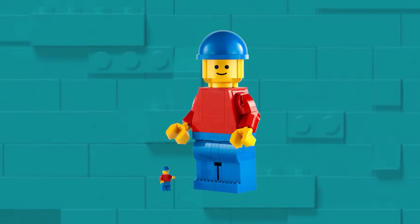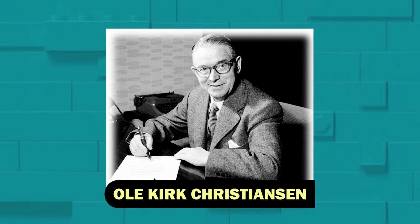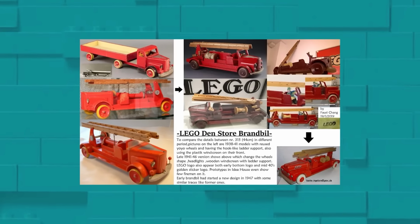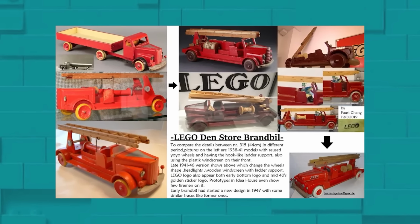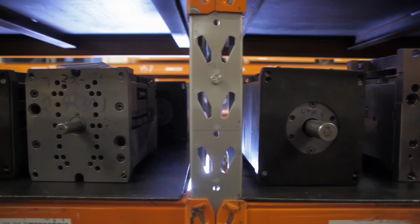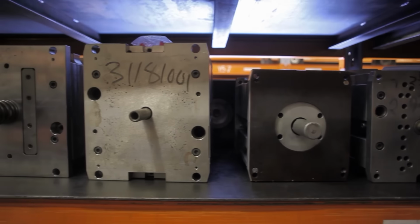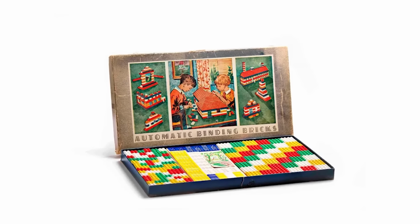This issue with scale is a well-known problem for LEGO designers going all the way back to the company's founder, Ole Kirk Christensen. While Ole Kirk was renowned for his ability as an architect and carpenter, the Great Depression of the 1930s forced him to change his ways, and he shifted to making small wooden toys. By the 1940s, rapid developments had been made in plastic production, and in 1949, Ole Kirk bought a state-of-the-art injection molding machine to produce the company's first automatic binding bricks.